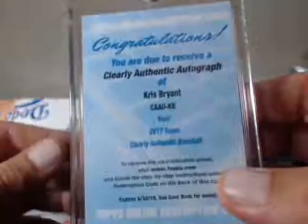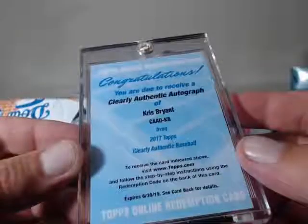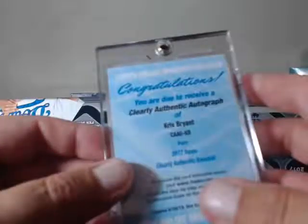Clearly Authentic autograph of Chris Bryant. Nice hit. I love how they put a redemption in a mag. Chris Bryant for the Cubbies. Another Bryce. Nice hit.